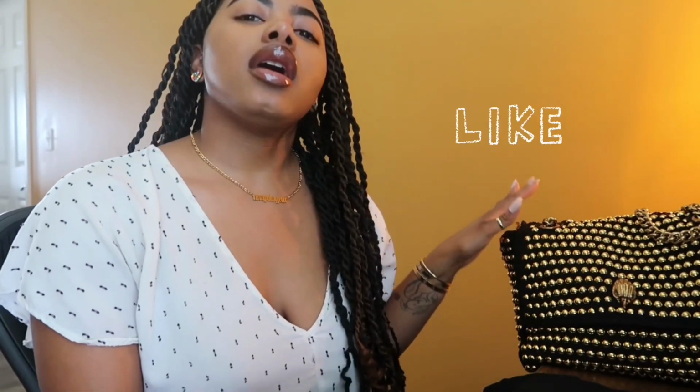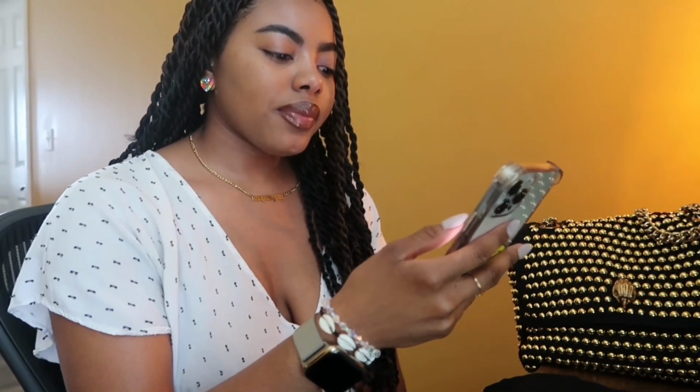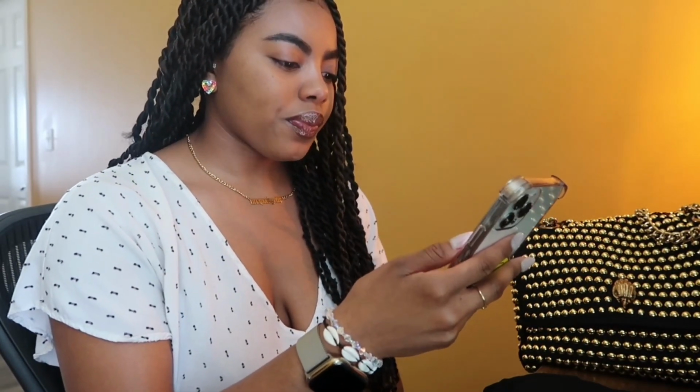So today I wanted to do a reveal of a new bag that I recently purchased. And I want to get the name correct because I just got it. It's the Crochet Kensington studded small crossbody by Geiger. And I'm so excited to reveal this because I fell in love when I first saw it.